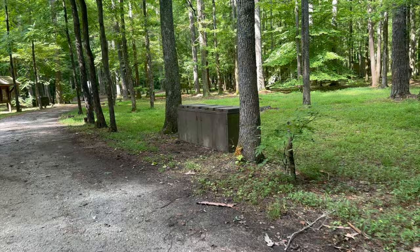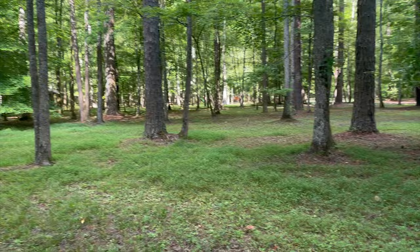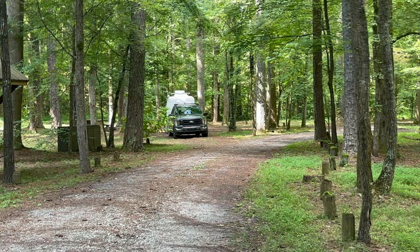There's a pit toilet right over there. You might not be able to see it. But yeah, there's the trusty camper. I'll be packing it up here and we'll move on to our next spot.